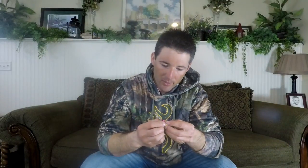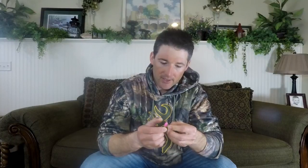So right here I have a 16th ounce jig, and the way I'm going to hook this is I'm going to stick the point of the hook right in the center of the bait, just like this, and then bring it up through the back of the bait and slide it all the way onto the little bait collar, snug with the jig. I like jigs with bait collars. You don't have to always use them. It just helps to hold the plastic up for longer. And this is what it's going to look like, just like this.